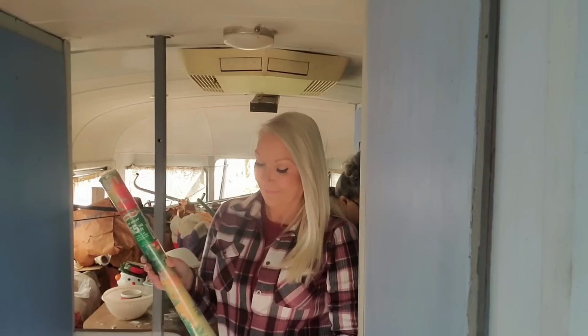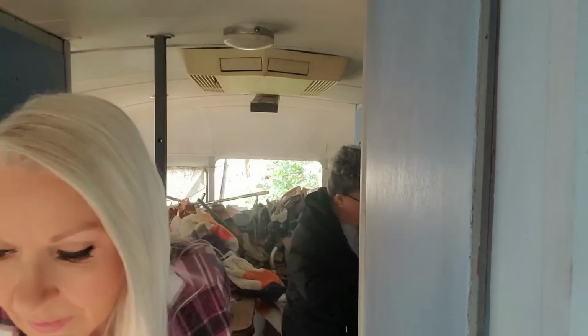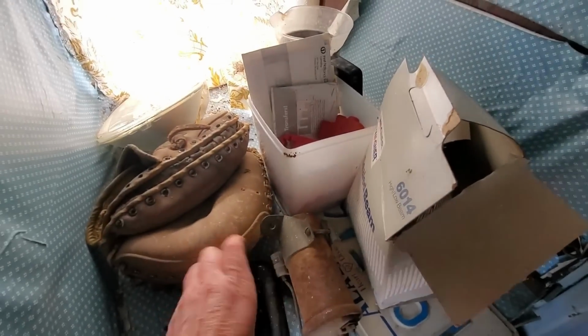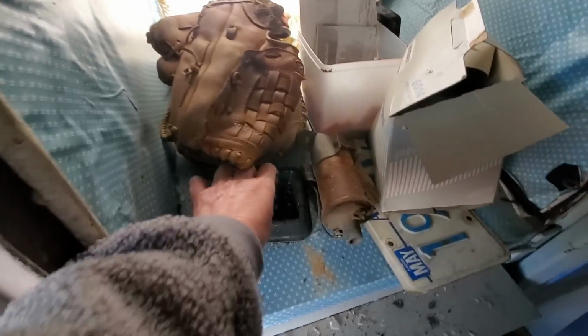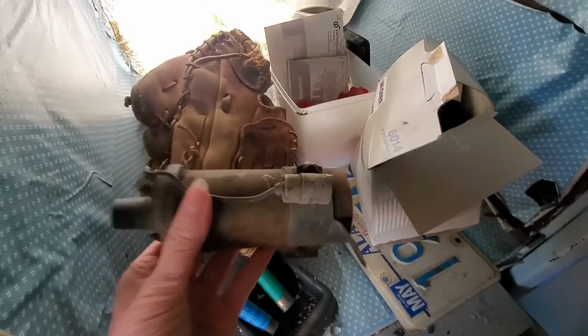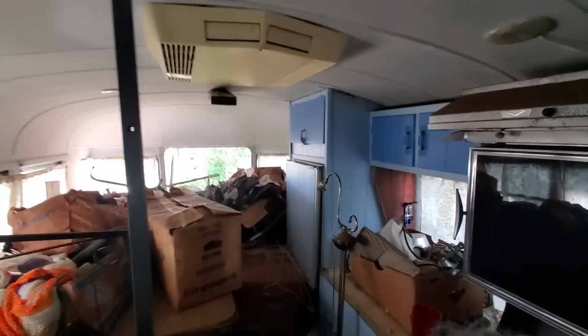Oh, this is kind of heavy. Christmas wrapping paper. It's a little faded, but it's probably still good. An old catcher's mitt. 2 headlights. We're not sure what they got. Another mitt. Ammo. Ready to be fired. Another mitt. Spare coil. Oh yeah. Well, we still have a lot. I don't know what's in there.